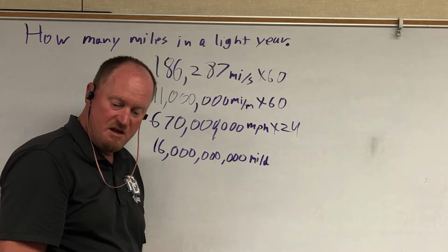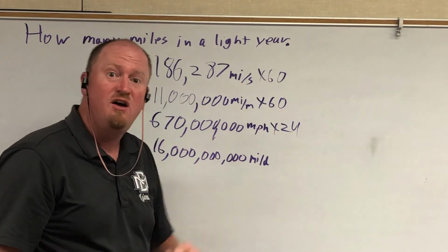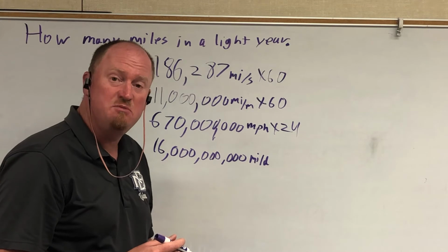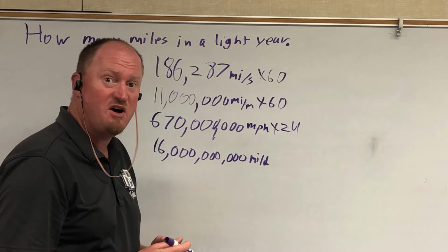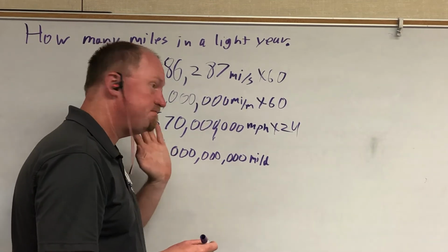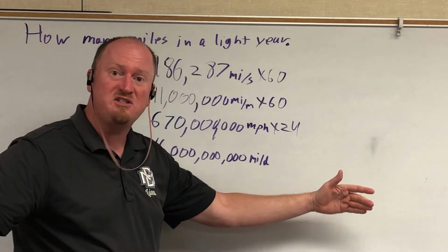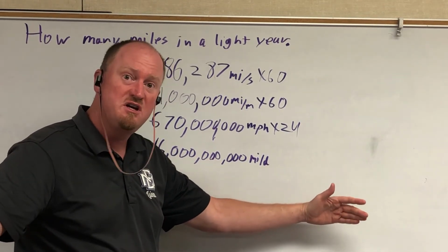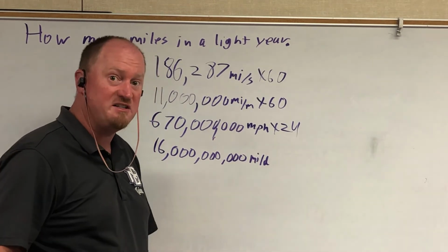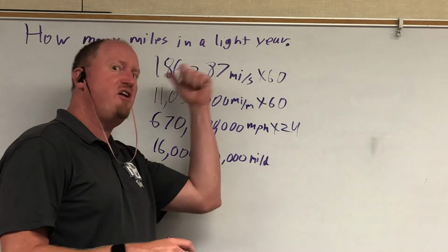So a light day takes you beyond Voyager, beyond the farthest human spacecraft that we still have contact with. I'd have to check to see if Pioneer is maybe a little further away. But everything that we have contact with in the universe falls within a single light day from us. That's how far out a light day is. It is beyond the solar system. But that's still not a light year.